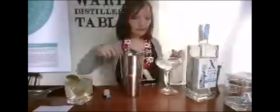Now, when you're doing a dirty martini and you wanna add olive juice, it sort of depends on how dirty you like your drink to be. I usually recommend somewhere between a half ounce and an ounce of olive juice, depending on how dirty you like it. I'm gonna go ahead and do a whole ounce here. And if you just get regular green olives from the grocery store, it's gonna have the juice already in it, so you should be good to do both.